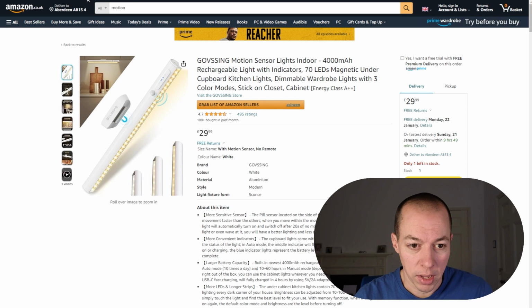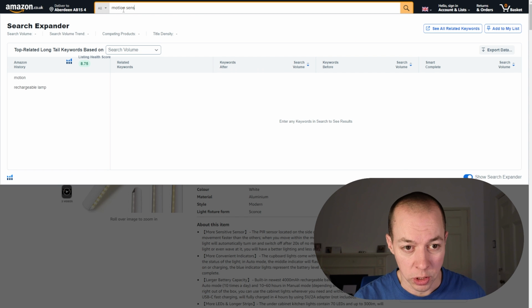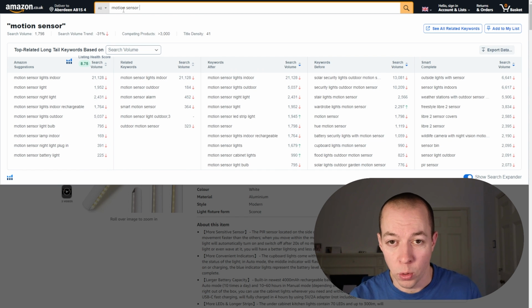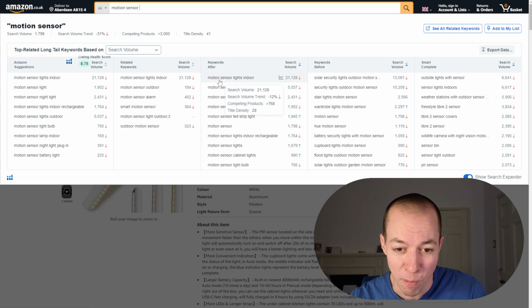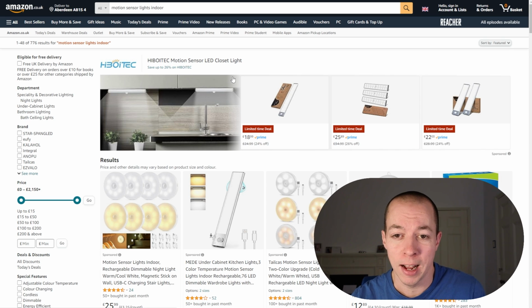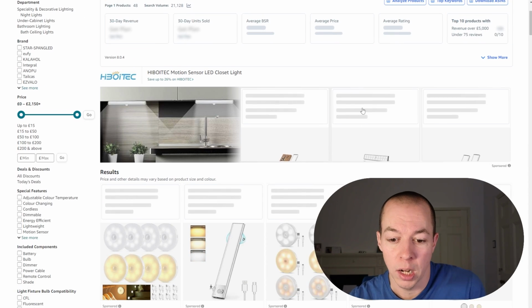And if we activate Search Expander from Helium 10, when we put in the search term, it will confirm what the search volumes actually are and also suggest some other ones so we can ensure we're using the right search term. We can see here, motion sensor lights indoors actually has a 21,000 search volume. So despite the fact it's a little bit awkward to say and maybe isn't the best possible English, it is the highest search volume relevant keyword. So we can click on that and then we can do our analysis on that niche knowing that we're using the best keyword. So firstly, a quick scroll down.